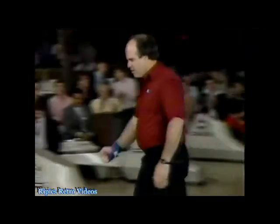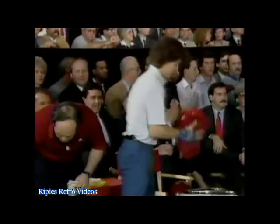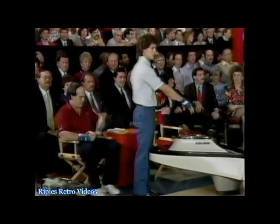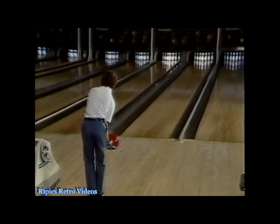The screws with that double here in our very first match. The winner to meet Bob Benoit. Capacity crowd here at Red Carpet Lane, 72 Lane Center. It's what we call a back-to-back center. As you see the money leaders for 1988, Bob Benoit, who will be in the next match, leading the pack at $129,000 down to Amleto Monicelli at $43,000.